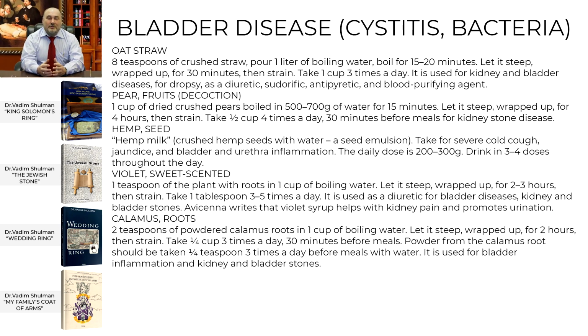Oat straw. 8 teaspoons of crushed straw, pour 1 liter of boiling water, boil for 15 to 20 minutes. Let it steep, wrapped up, for 30 minutes, then strain. Take 1 cup 3 times a day. It is used for kidney and bladder diseases, for dropsy, as a diuretic, sudorific, antipyretic, and blood-purifying agent.